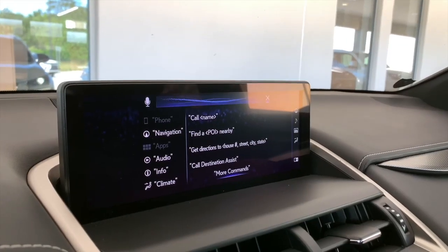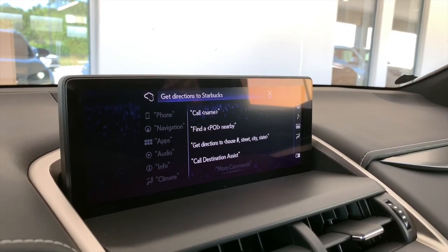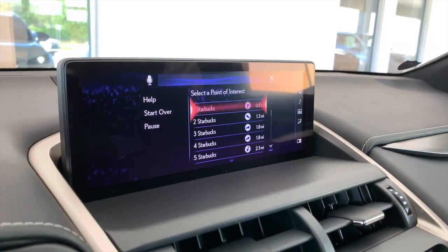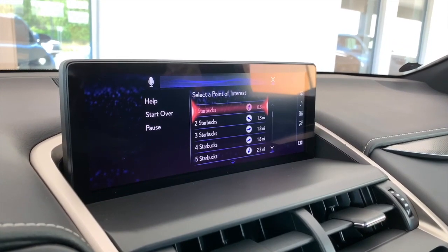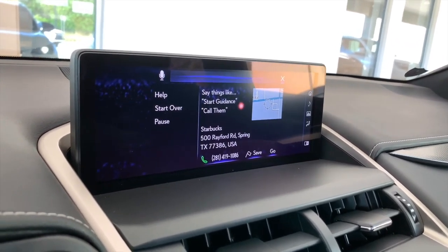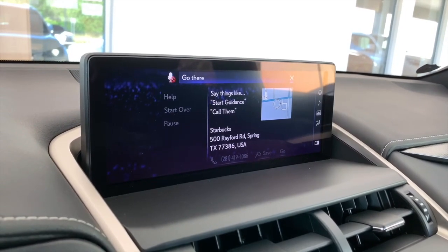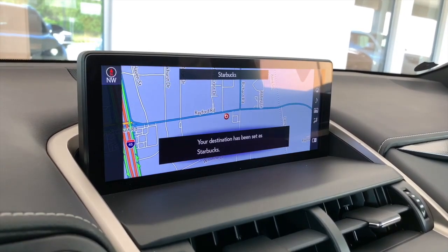Get directions to Starbucks. Showing results for Starbucks. Select the one you want. Say next page for more items. Make your selection. To navigate to this point of interest, say go there. Go there. Starting guidance for a new route.